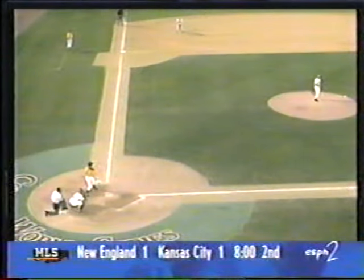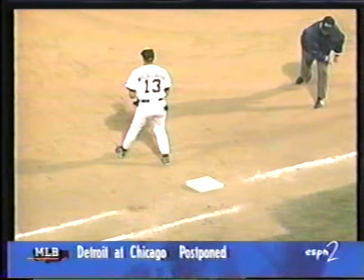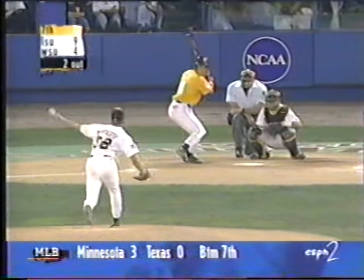Well, what happened is the runner, Bowles, broke late. Now, he's running on the pitch, so he gets there. He thinks that he's going to be safe. He doesn't slide. Nice play there. Boy, he sure looks safe on the replay. Well, but I mean, he should have slid. If he would have slid, it wouldn't have been any contest.